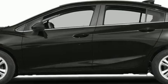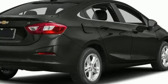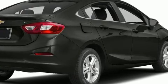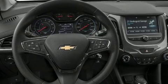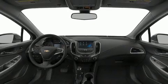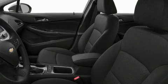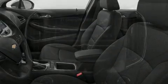Come test drive this 2018 Chevrolet Cruze. This four-door, five-passenger sedan still has less than 25,000 kilometers. It features an automatic transmission, front-wheel drive, and an efficient four-cylinder engine. Chevrolet prioritized comfort and style by including fully automatic headlights, remote keyless entry, and a split-folding rear seat.